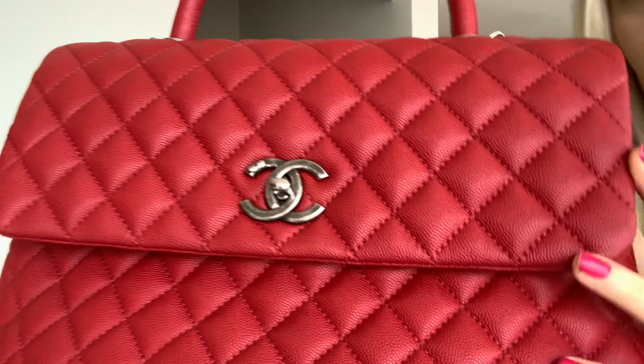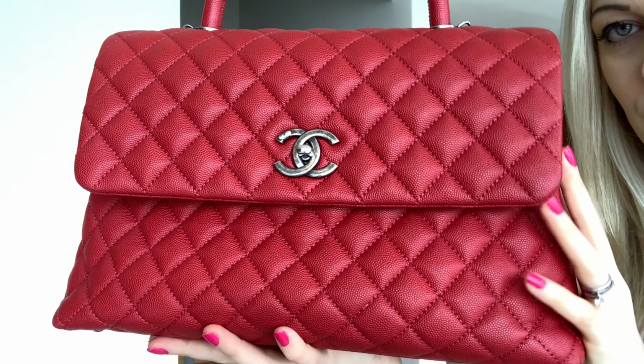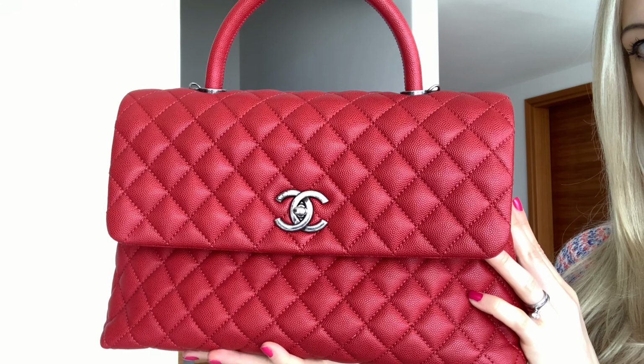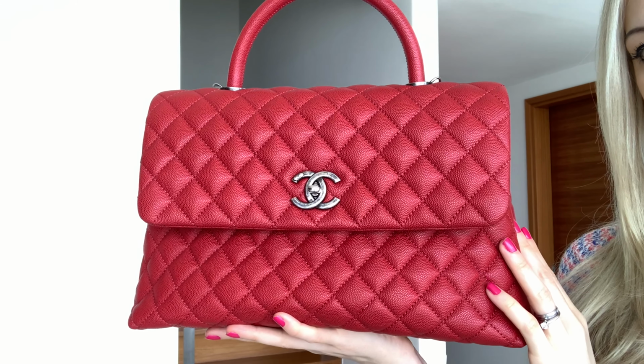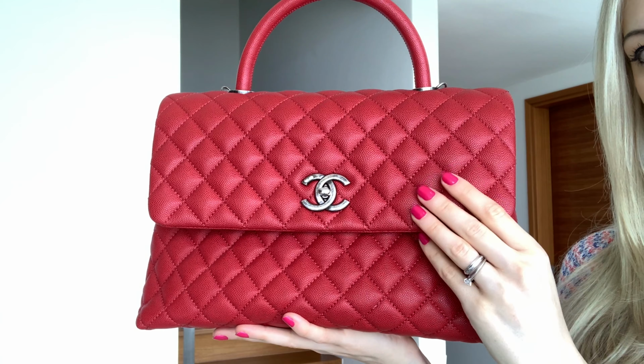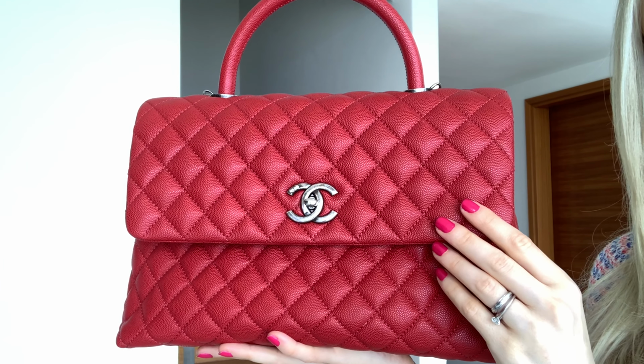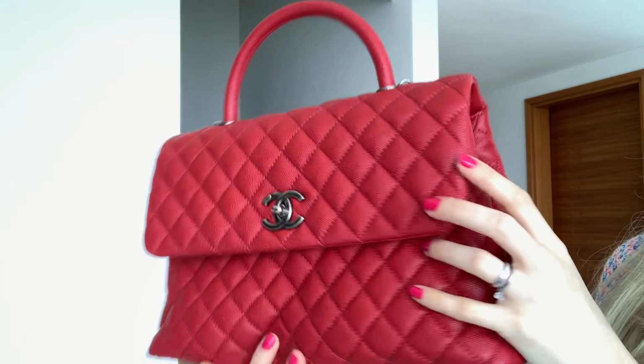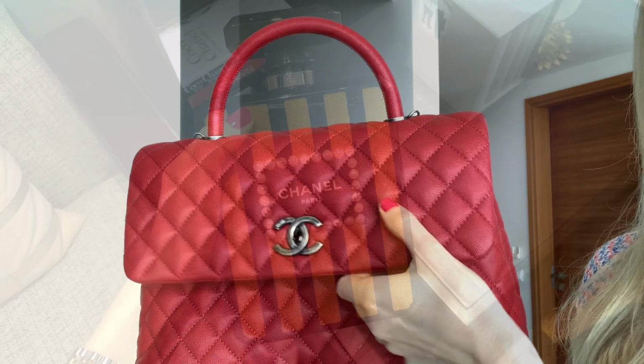Also, I bought this Coco handle bag in 2016 and the price on this bag has increased by a few $1,000s, at least $3,000, and I could definitely make a profit if I were to sell it. But then again, I don't buy any of my bags to sell, I buy them for me, but it's just nice to have this option.